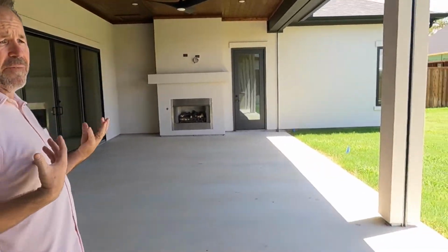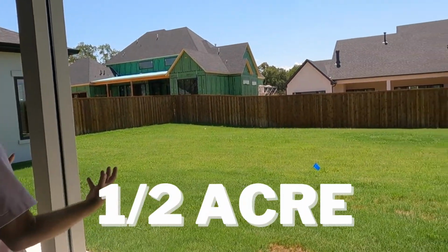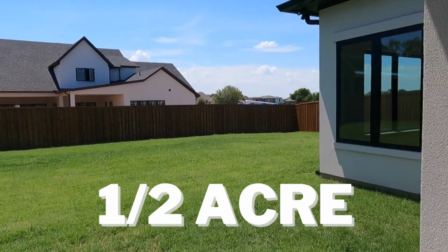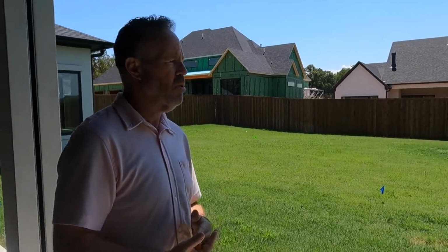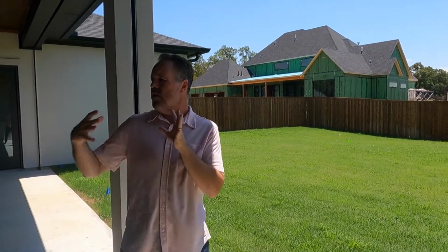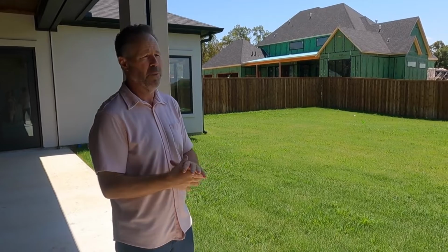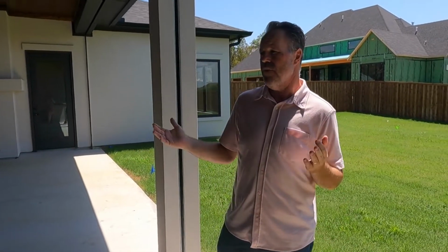Yeah, it's huge. Half acre, but it's even bigger. It feels bigger because one, you've got your privacy fence, board on board privacy fence all the way around. And then you also don't have it wasted on the front side of it. It's all backyard, this lawn. So plenty of space to put in your pool. Everything that you could possibly want to do back here, you can do. So, I mean, just a fantastic house.